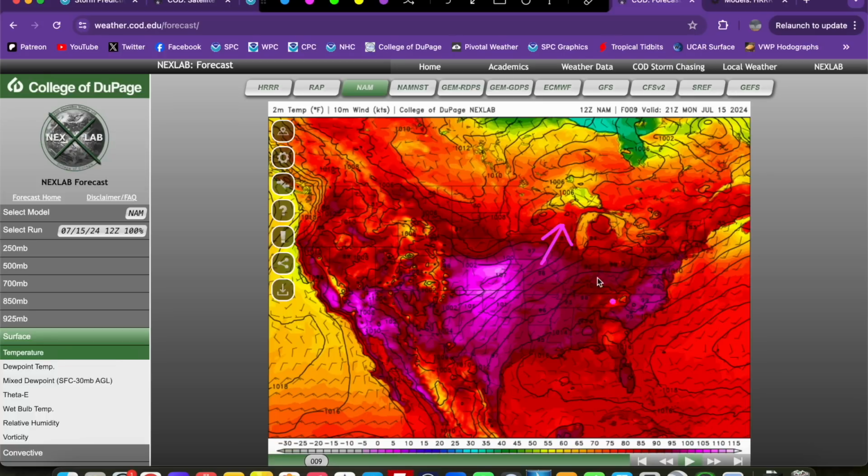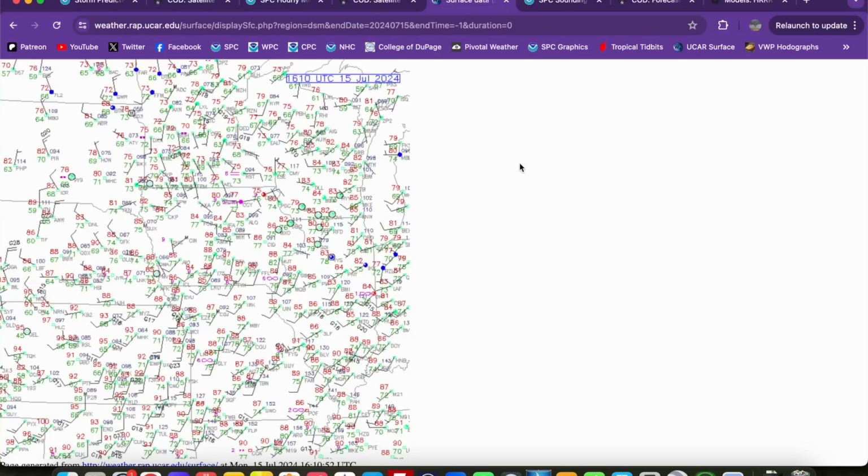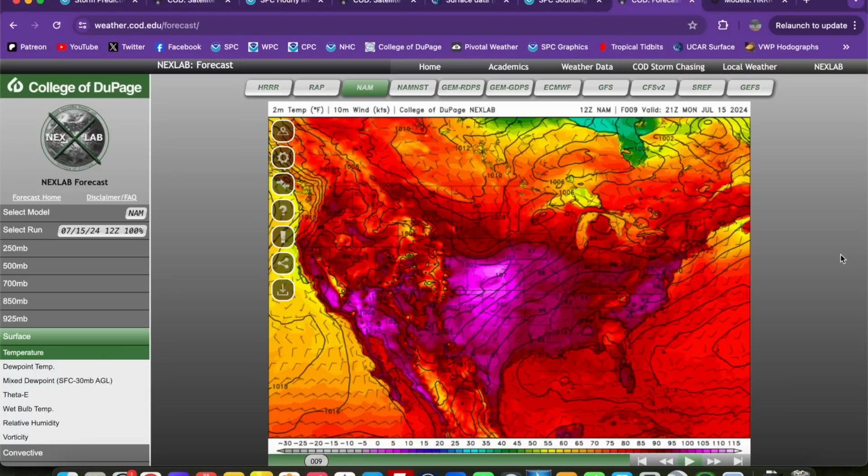If the winds do veer a little bit at the surface, we could see a little bit less low-level shear, but again, I have a hunch that we'll kind of stick with this kind of surface pattern going into the afternoon, where we have a little bit more backflow just on the north side of the boundary, which will allow for a little bit stronger low-level shear and that tornado threat focused along that outflow boundary.